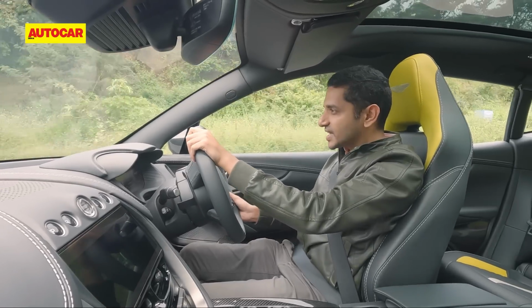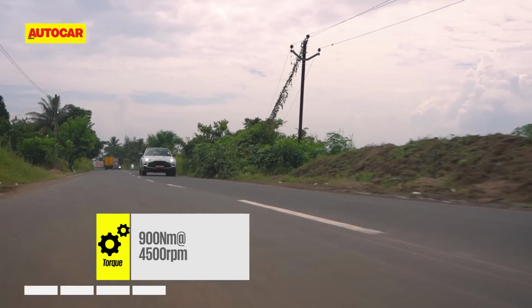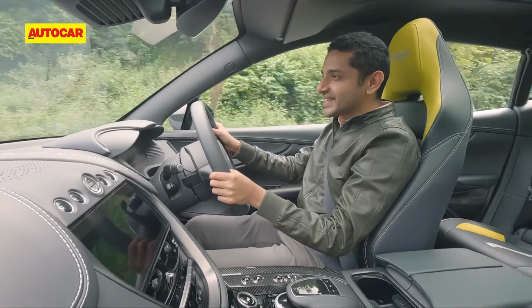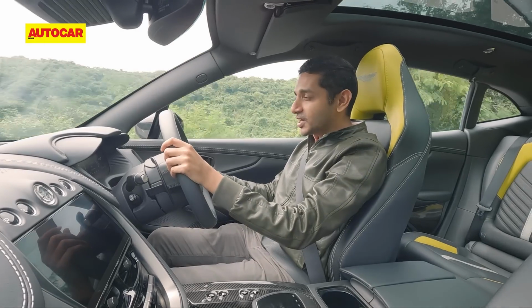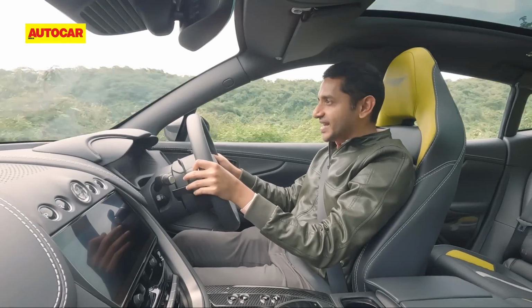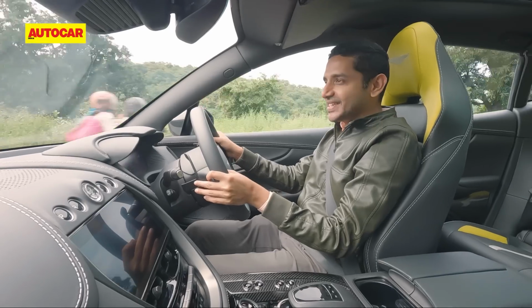The DBX 707 wastes no time in introducing you to all 707 of its horsepower and 900 of its Newton meters. It just takes the lightest flex of your right foot to wake it all up. But I guess such prodigious amounts of power and torque are quite hard to contain. Frankly, you can only exploit so much of it on a really narrow road like this, but I suppose that's what the bike is for.